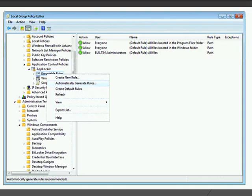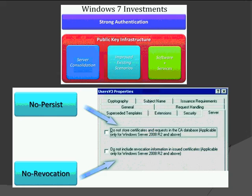So it seems like just yesterday that the PKI enhancements in Windows Vista were new. Here is a slide that will just show you the Windows 7 investments. There is strong authentication, server consolidation, improved existing scenarios, and software to services. I'll start with server consolidation.